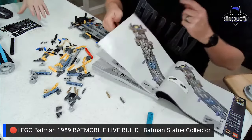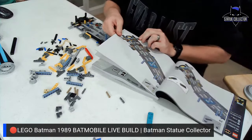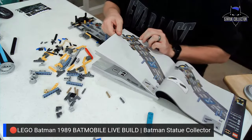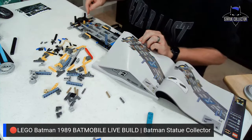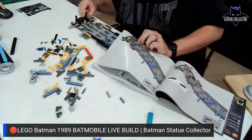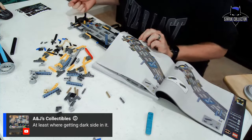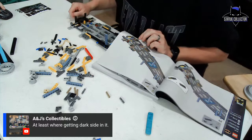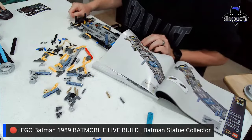Clearly, I have lost a piece somewhere where I did not add a piece. Oh. There. That's all right. And that's all right. At least we're getting the dark side on it. I get it, because we're talking about Star Wars. Right? I do.